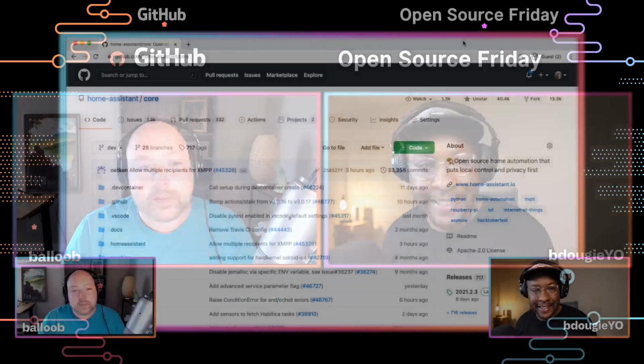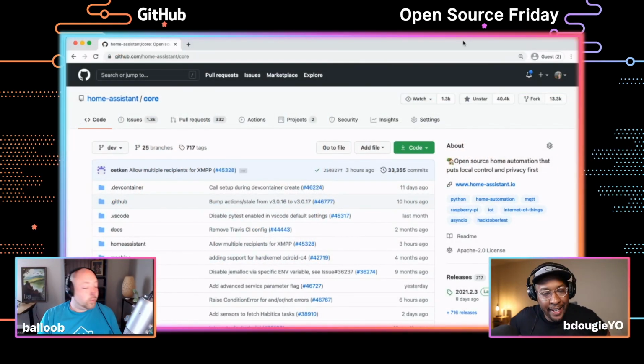I mean, should I just show a demo? Yeah, let's go ahead and switch over to screen sharing. Right. So yeah, go for it. Can you switch to the camera real quick?